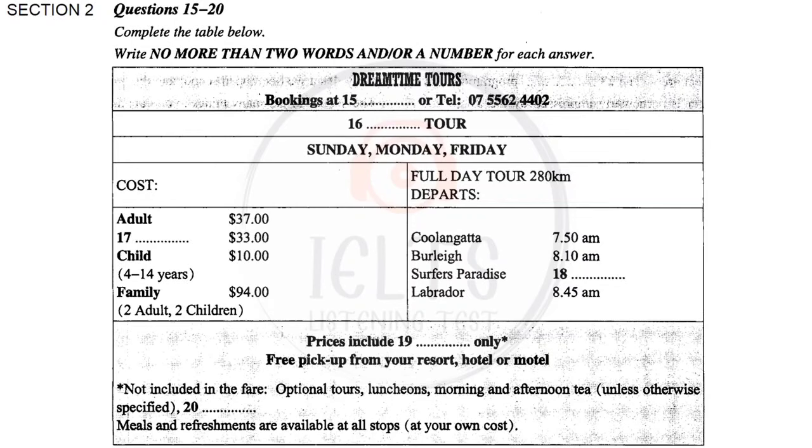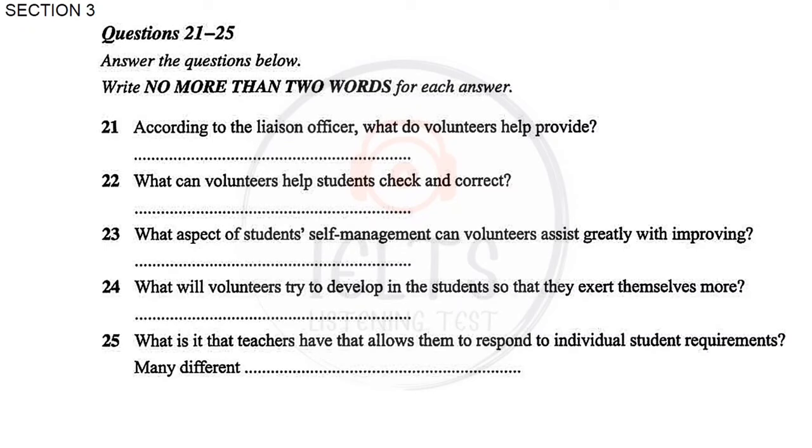Now, turn to Section 3. Section 3. You will hear a conversation between two training college students and their liaison officer who is enrolling them in a volunteer program, which provides English language support in a local secondary school. First, you have some time to look at questions 21 to 25. Listen carefully and answer questions 21 to 25.